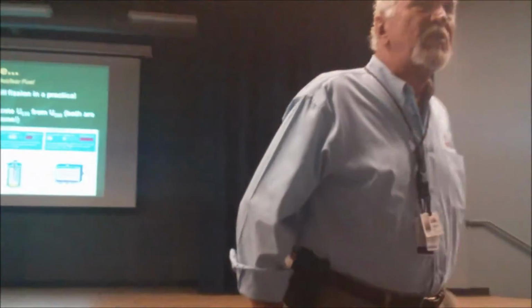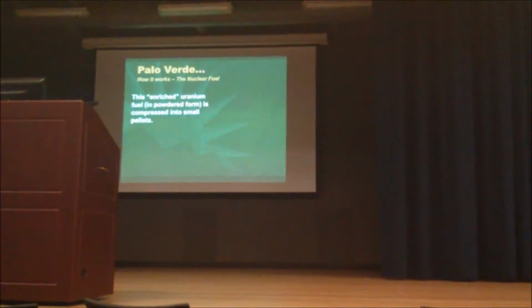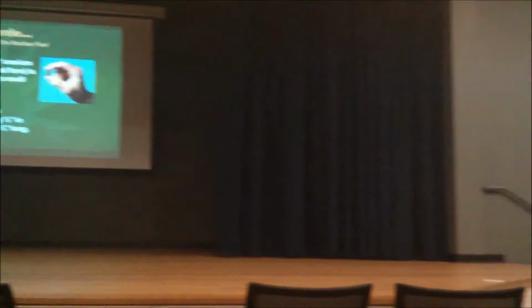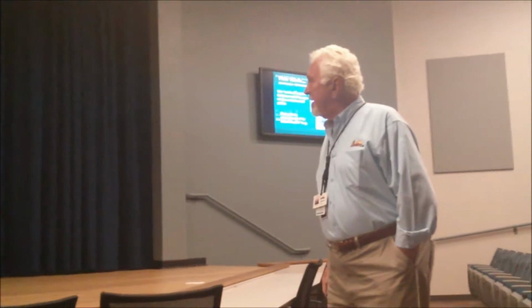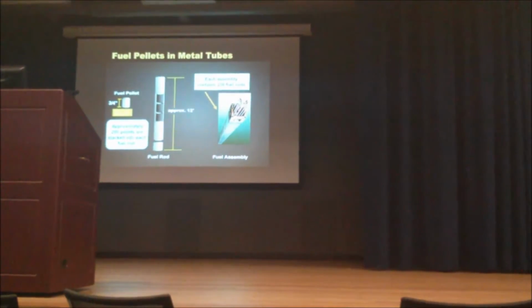It's enriched to 4%, and then it's sent to a factory that takes this uranium and makes it into little pellets. Okay? It's compressed into small pellets about the size of a pencil eraser. And then these pellets are stacked inside long, thin metal tubes. And you saw a bundle of them outside here. These tubes hold 200 pellets.